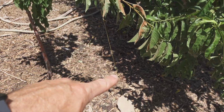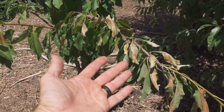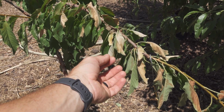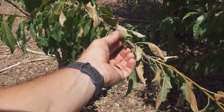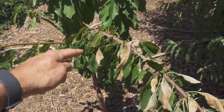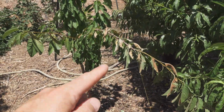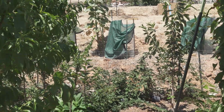And what I'm doing here is I'm just training this limb to stay down. The downside to training the limb this late is that the backside of these leaves are not very well protected like the top of the leaves. And the backside of these leaves will just burn out. And I could possibly get some burn and injury in this limb here. But I'm only training this for a couple weeks, and then I'm gonna let it go and go vertical again so that I can get more fruit.